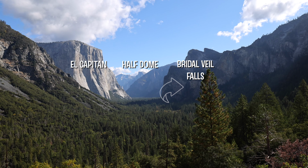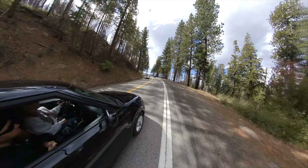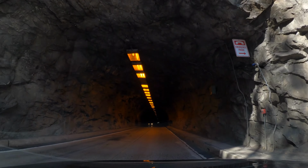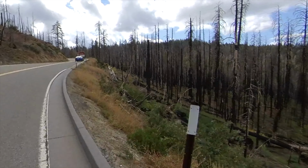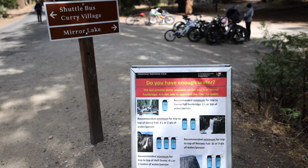It's completely dried up. We arrived later in the afternoon, so we knew we couldn't fit in too much on day one. So after Tunnel View, we made our way about 7.5 miles, or 20 minutes, to the opposite end of South Side Road to do a little hike to Mirror Lake, or at least we thought it was little.